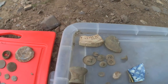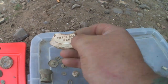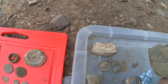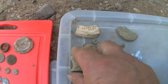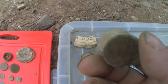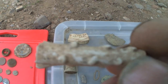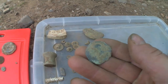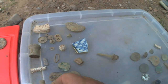Right, onto Jim's bits. Lovely bit of pottery. Trademark something on it. Bit of lead. Horse brass, that. Is it horse brass? Yeah, horse brass. Oh, horse brass, sorry. Couple of buttons. Bull knob. Definitely a bull knob. Lovely bit of clay pipe. You'd not lose that in a hurry. Button. Coin. Can't really see anything.